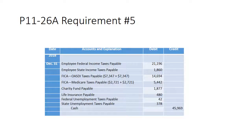Well, just like when you pay any other liability, you must debit it, you decrease it. So they'll debit employee federal income taxes payable, $21,196. They'll debit employee state income taxes payable for the $18,660. They'll debit the FICA OASDI for $14,694. Remember that we credited that twice, once when we recorded Logan's paycheck and when we recorded the employer payroll taxes. The same thing happened with the Medicare taxes payable, so we'll be debiting that for $5,442. Charity fund payable is debited for $1,877. Life insurance payable $480. Federal unemployment taxes payable $42, and the state unemployment taxes payable $378.